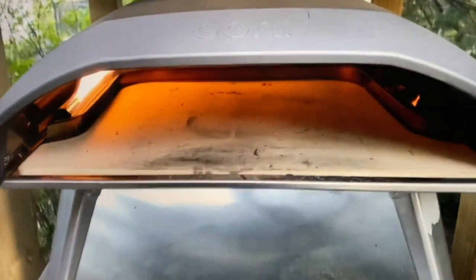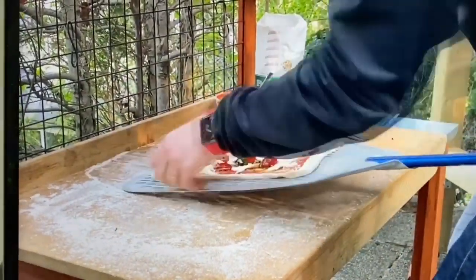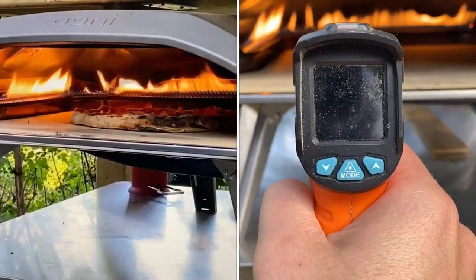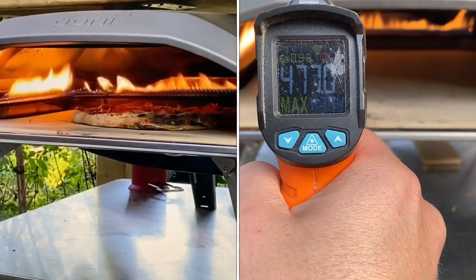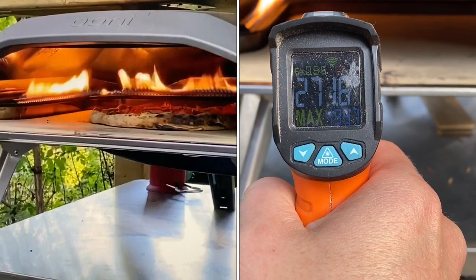For me, it is a little tricky to get the Koda 16 up to the max temperature because it just loses so much heat through the front door opening. Sometimes it goes up to the max temperature, sometimes it does not. The heat difference for this unit between the front and the back is so high that for me it is just no fun to make pizza with it. On average, you'll have up to 150 plus degrees centigrade of heat difference between the front and the back.